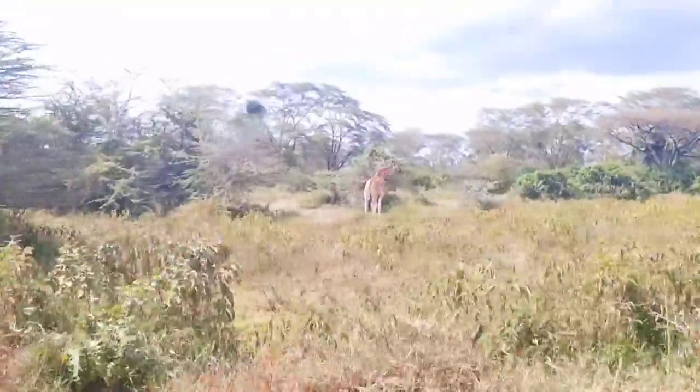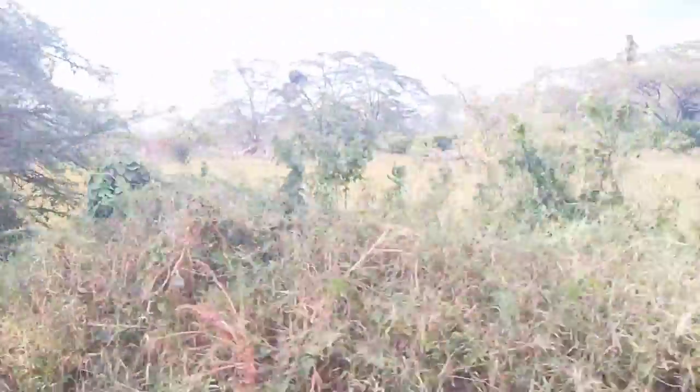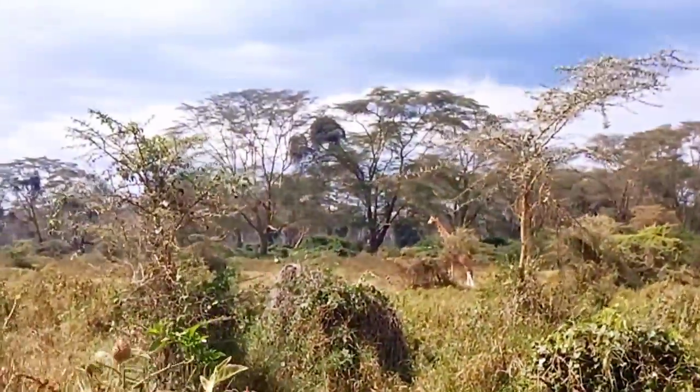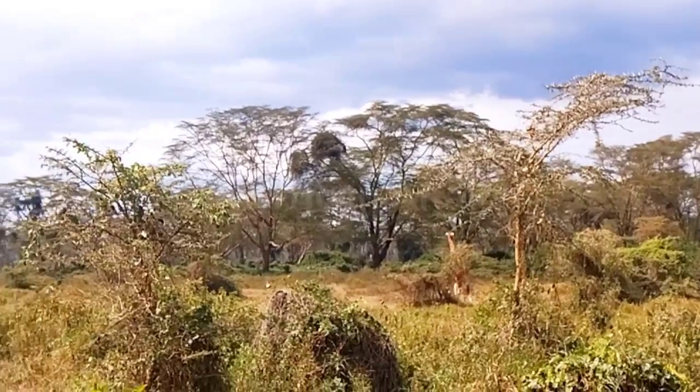The endangered Rothschild giraffe was introduced into Lake Nakuru National Park. These giraffes were relocated from Western Kenya for their protection. They are also known as the Baringo giraffe.